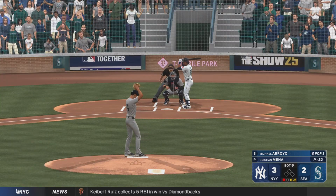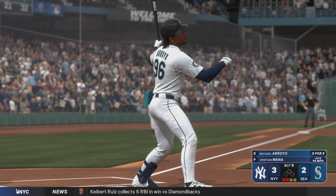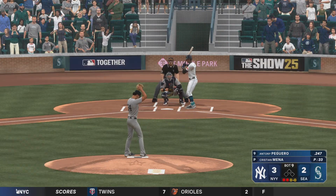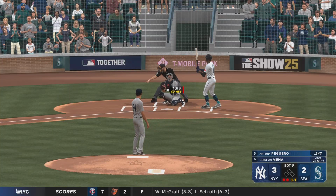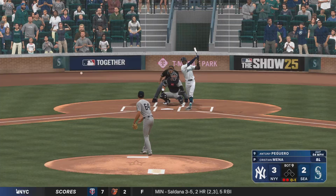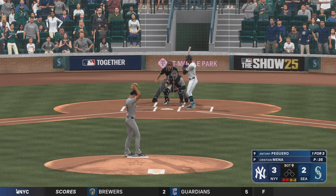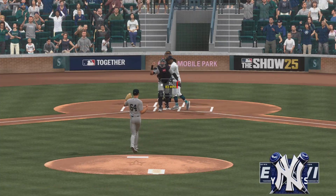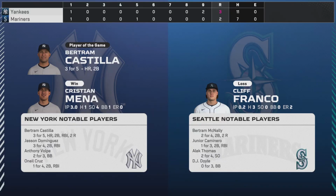Trying to close out a 1-run lead. Yeah, the home team trying to pull it out. And a swing and a miss. That K is his third of the game. And now the right fielder splits the plate. Strike one. And fouled off. Mena is just 1 strike away. Swing and a miss, and that's the ball game. Nice win for them as their strong season continues.